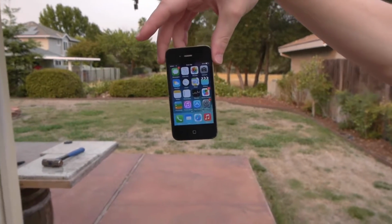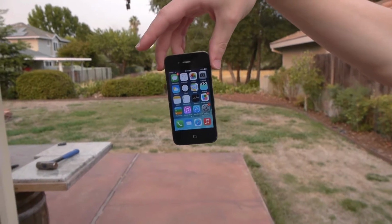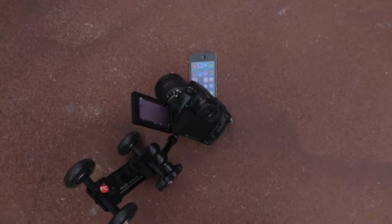iPhone 4 side drop test in 3, 2, 1. Wow.